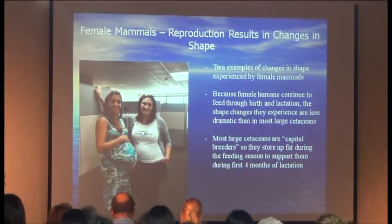And that's because most cetaceans are what we call capital breeders. So these are animals that will go to the feeding grounds and invest in capital in the form of fat, and then during lactation they'll draw on that capital, and that causes them to become thinner or change in shape. And the first step in most photogrammetric studies or photographic studies where you try to see how animals change shape as they lose weight are based on looking at these predictable changes in shape that happen to reproductive females.